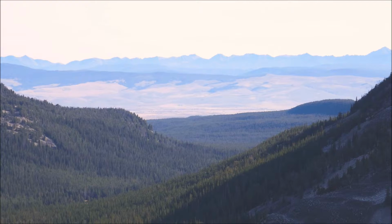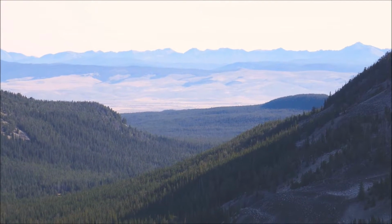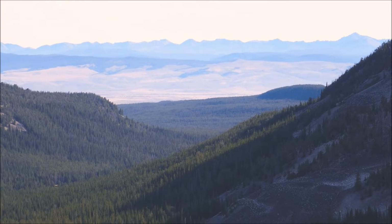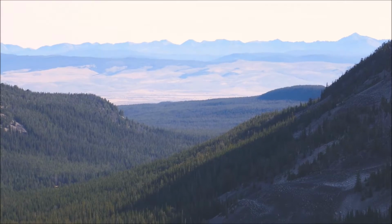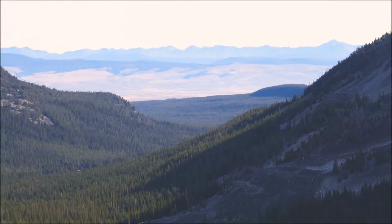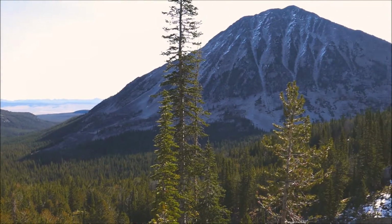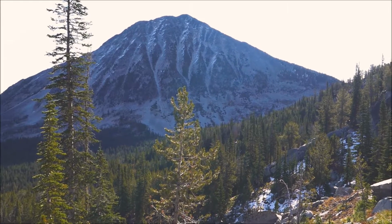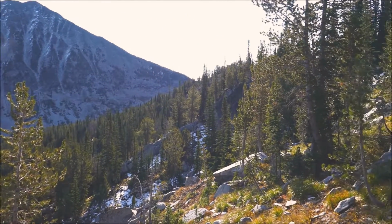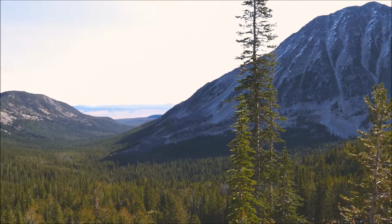Those are the West and or the East Pioneers in the distance. I think the high peaks are the East Pioneers, and the low peaks in front of them are the West Pioneers, I'm pretty sure. And then Homer Young's Peak. And I've got a little hill to climb before I get to my destination. I'm within 7/10 of a mile, if that.